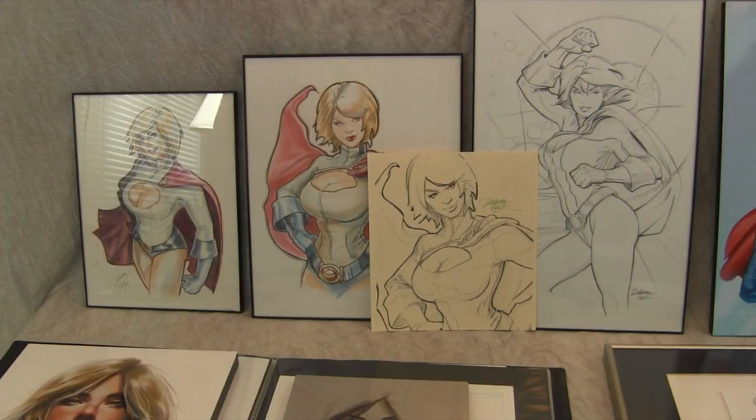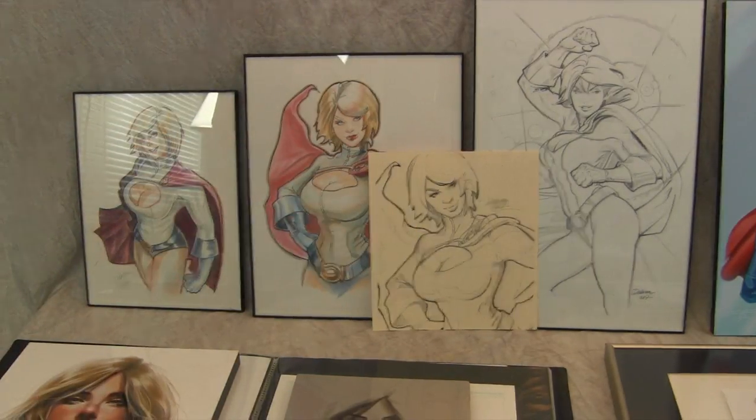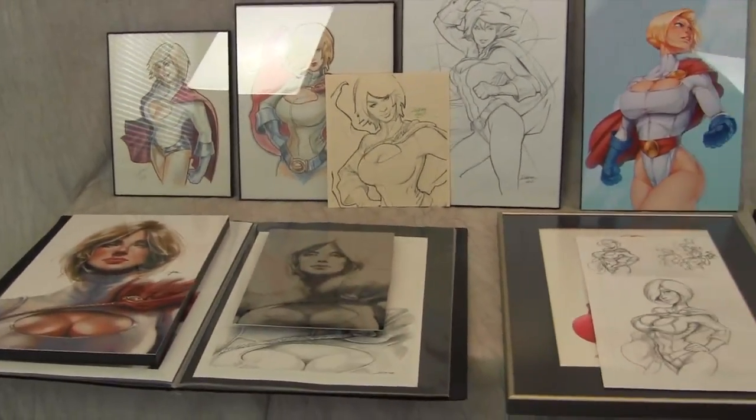I got everything framed up. I just got to get this one framed. I got to get this framed. And everything's up on the walls. And it's just really, really great stuff. So I'm really happy with everything I got. So, I don't know. You guys let me know what you think. I know there's some stories behind the pieces.